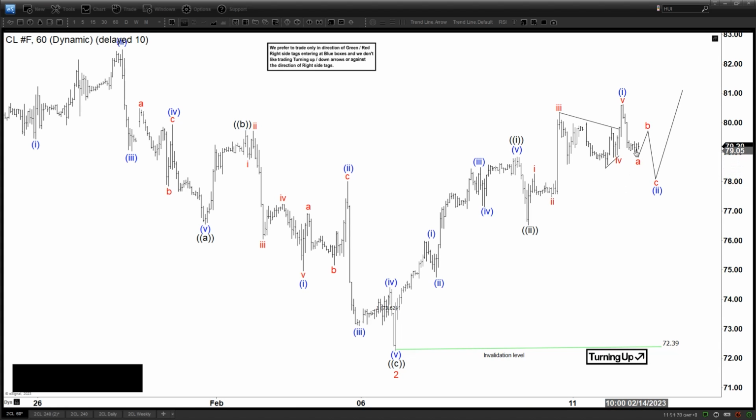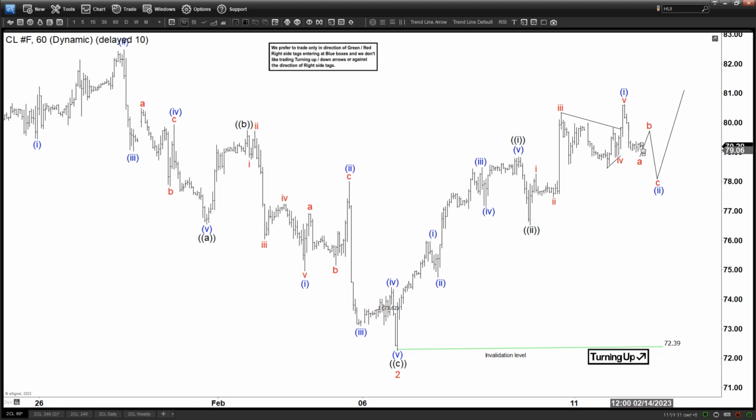Today we are going to update the chart of oil. This is a 60 minutes chart here. Now you can see from here we ended with 2 in the minor degree at $72.40. From there oil has rallied higher, so that means we are currently within wave 3 to the upside.